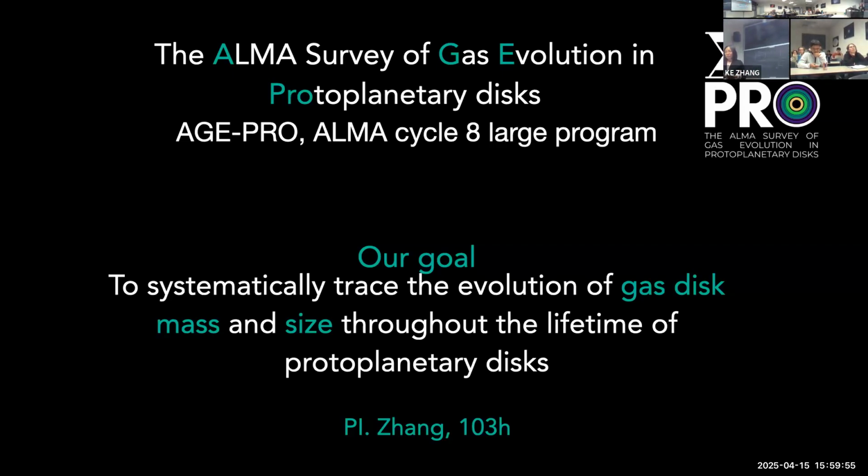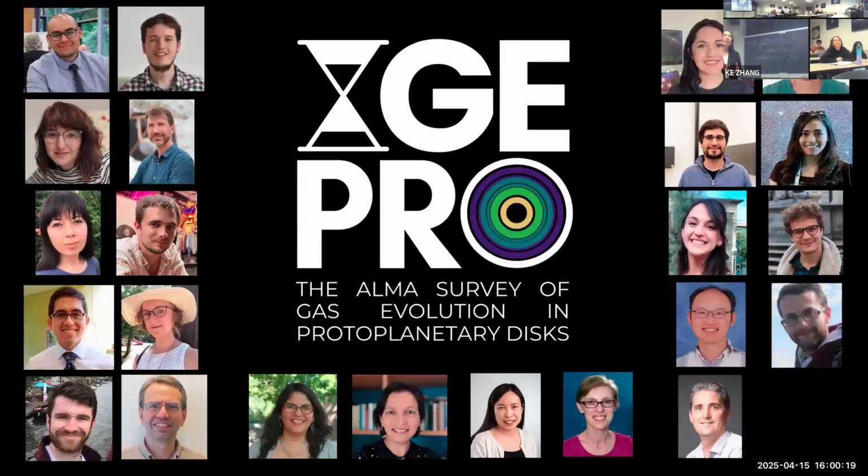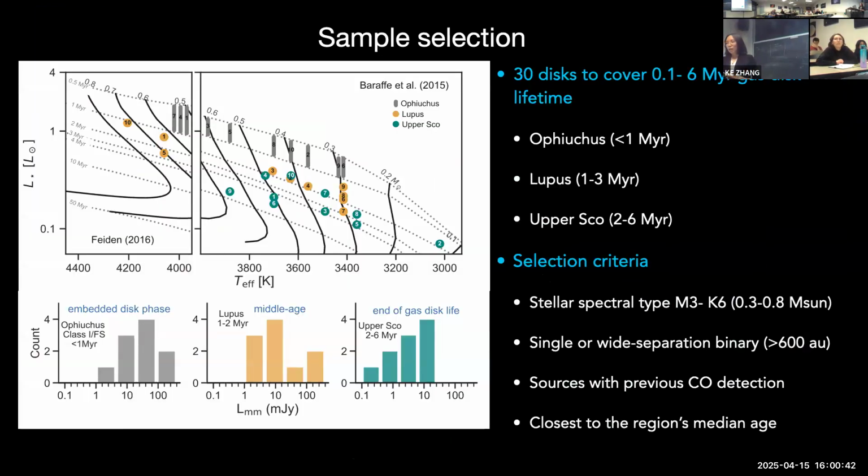Our goal is to provide the first systematic population study of gas disk mass and size throughout the lifetime of protoplanetary disks. This was approved 4 years ago, with about 100 hours of ALMA time. We are wrapping up the program, and hopefully you will see the papers in 1 to 2 months. What I'm going to present today is really the effort of the whole team, particularly the junior people, postdocs and graduate students, who did the heavy lifting. For our sample selection, we selected 30 disks, trying to cover the typical lifetime of protoplanetary disks. Those disks are 0.1 to 6 million years old, and primarily selected from 3 star forming regions to sample different ages.